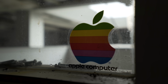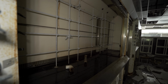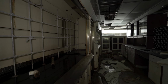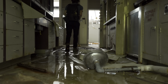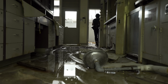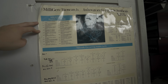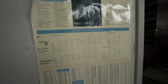Even inside the fume hoods has a puddle of water on the counter. This place is soaked. So much water intake. There's a chemistry poster here. Milestones in peptide synthesis. And a list of amino acids.